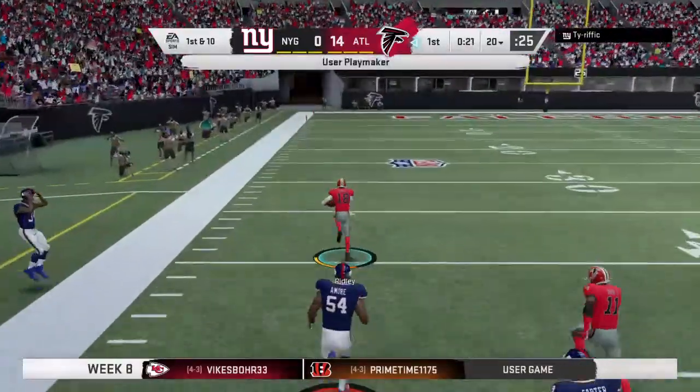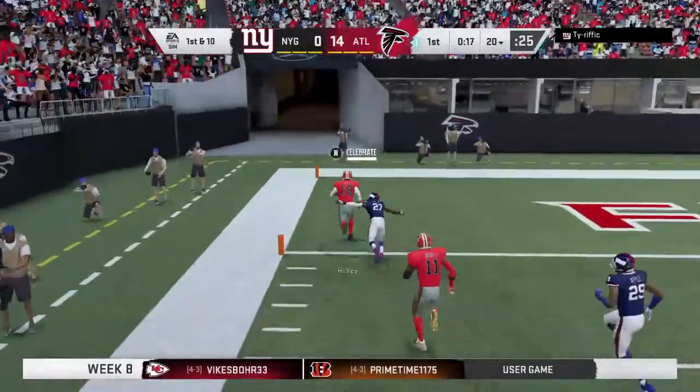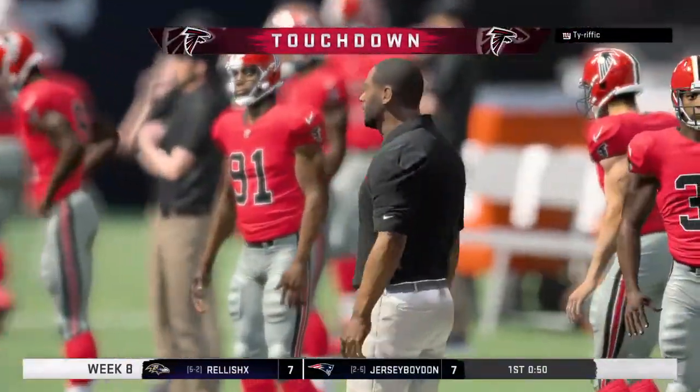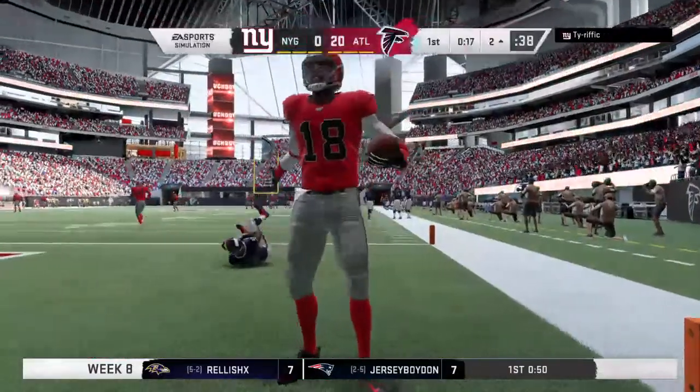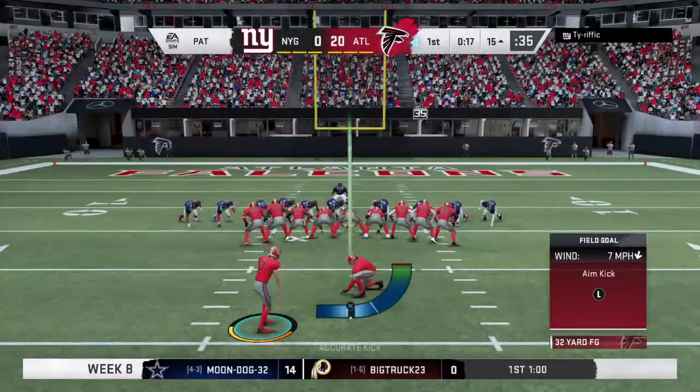They're throwing here to start the drive as they connect left side. There he goes left side. Touchdown, Falcons. Calvin Ridley, an 80-yard touchdown. And the Falcons push further out in front.